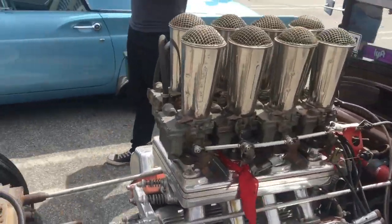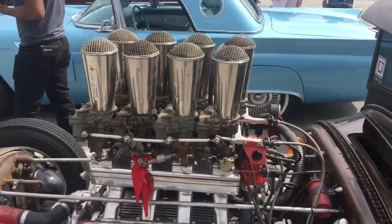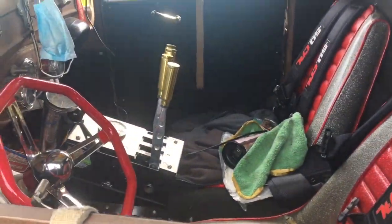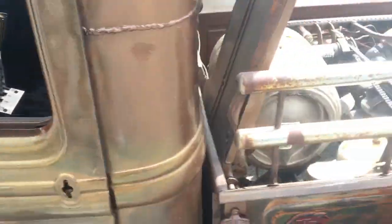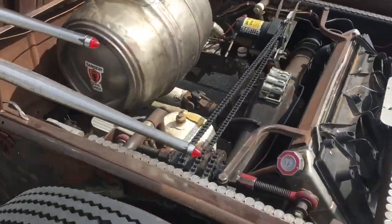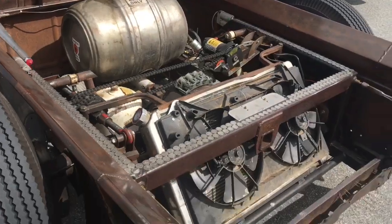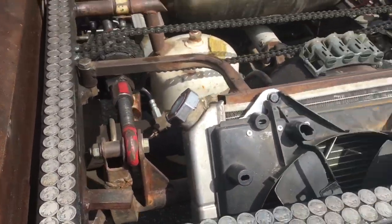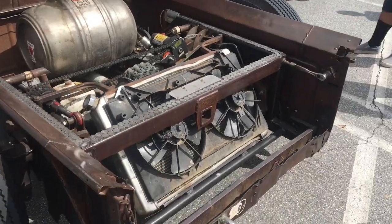Those 92s up on there? I think it was 97s. 97s up there. Look at that. The singles. Look at that. Looks like a Lenco transmission. This thing is badass. Beer only. It runs on beer, just like me. Keep it cool. Look at all this. It's just... Come on.